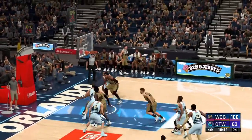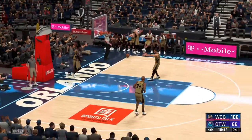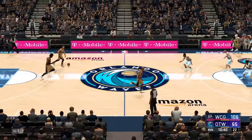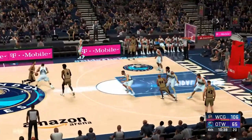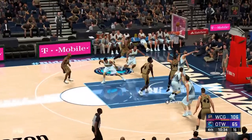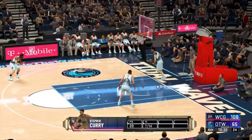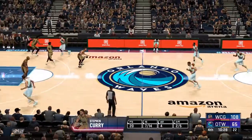Here's Miller. Oh, and that one had the right spin on it, and it is good. Just taking what the defense allows, and that's a shot he'll make all night. Here's Curry. Sweet little floater. Curry's got 20. When you watch Stephen Curry's floater, it's like poetry in motion.